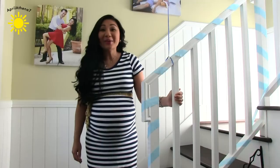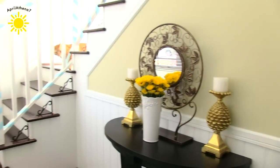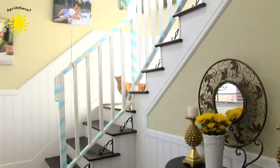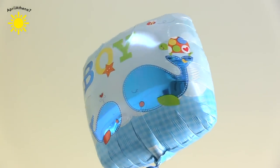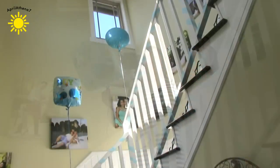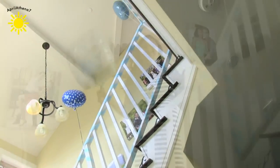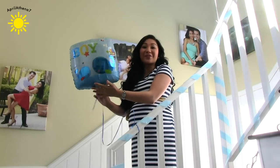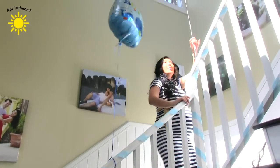Come on in! So I wanted to show you some decor. I bought these streamers at Party City and my husband Justin looped it around our staircase. And then up here we have balloons. We call our little Leah mini marshmallow or also baby beluga, and we sing baby beluga every time I shower. I sing it and Justin sings it for me too. And so it's a whale theme for our baby boy, and we have a bunch of blue balloons all throughout the stairs.